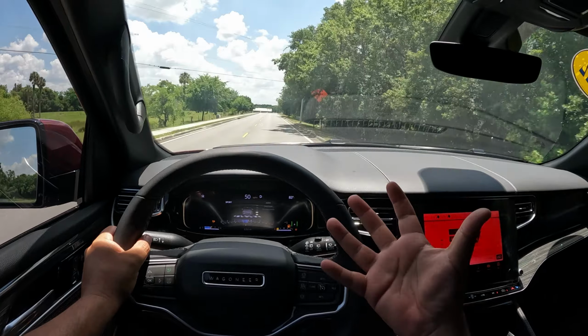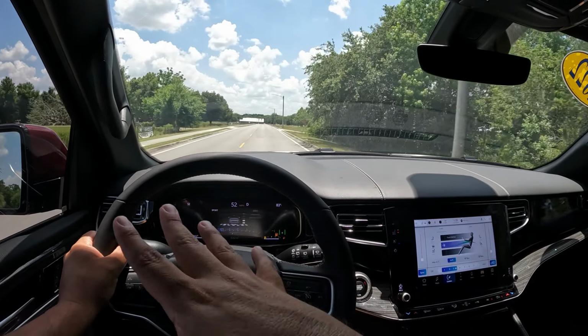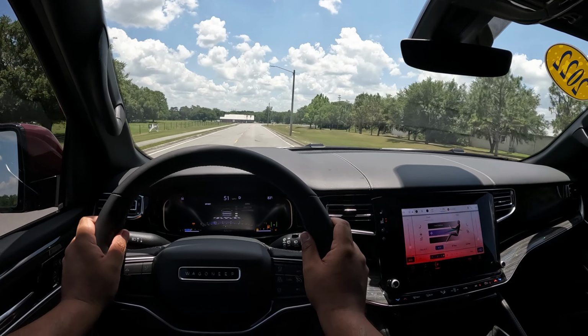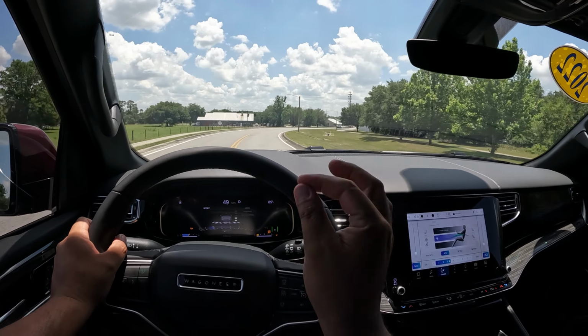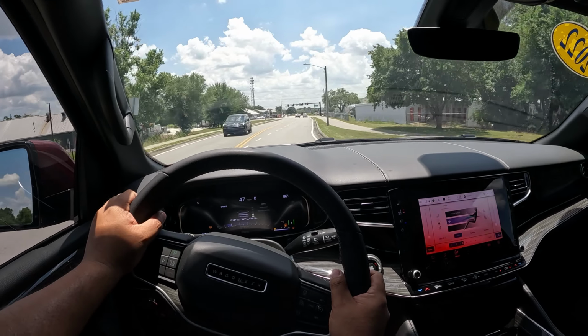So you can definitely hear the V8, which is nice, but it's quiet. You know, when you're not down on the accelerator, it's super quiet. Very comfortable ride. Absolutely not a wisp of wind noise at all. Wow, we're not even up high yet, but very quiet.